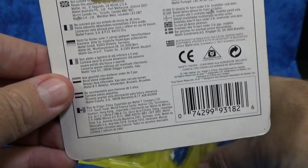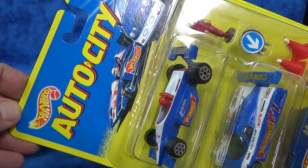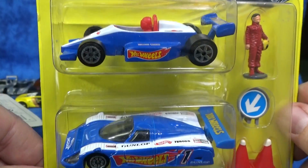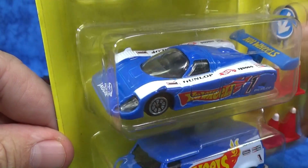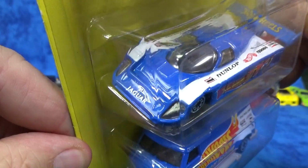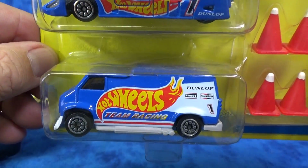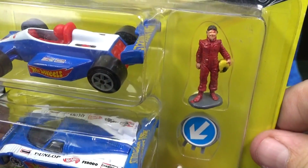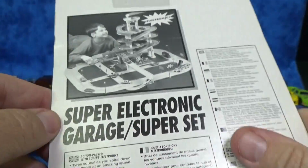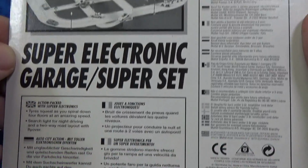But check this out, Auto City, got a 3-pack. This is a cool piece right here. No, not that one. There's your Hot Wheels Jaguar. I like that one. Doesn't fit on the track, I don't think. I haven't opened it. I'm not going to open this one. I think it's a little wide. But that Hot Wheels van, a lot of people like to collect that Hot Wheels van. On the back, got a garage playset. Actually, I might have that now that I think about it.